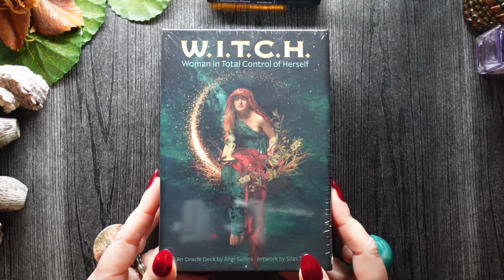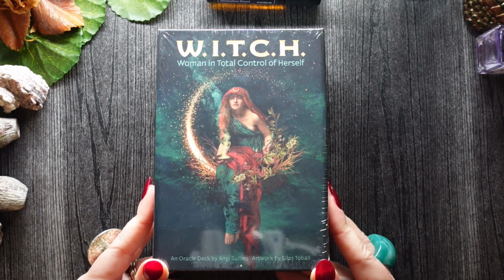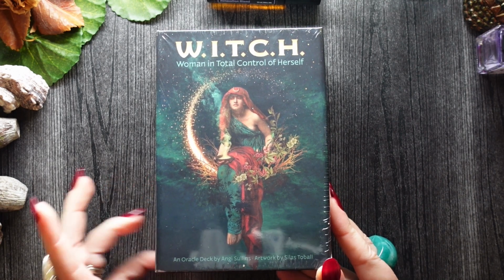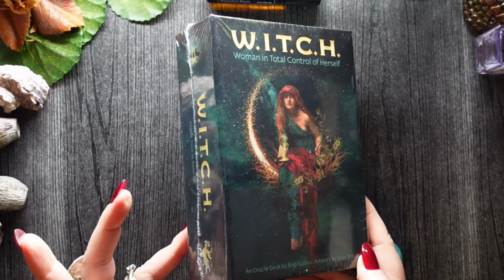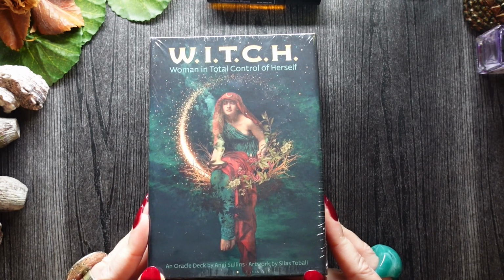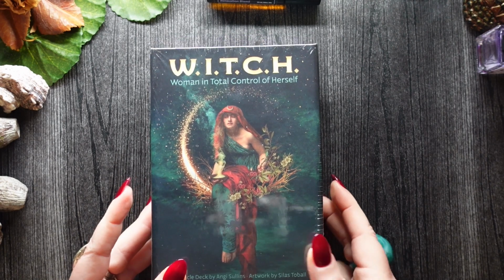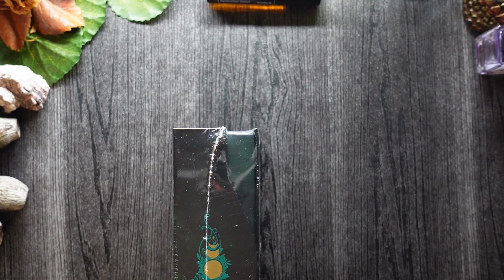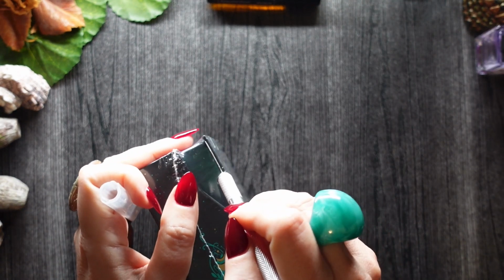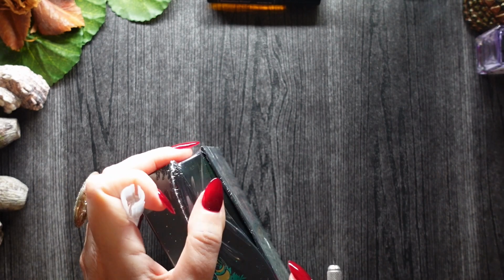So, Woman in Total Control of Herself. This is an Oracle deck that came out of a Kickstarter first, and then it went into mass market by US Games. It's by Angie Salins, and the artwork is by Silas Tobol. I am very excited about this deck. I couldn't get it. I didn't back the Kickstarter campaign.